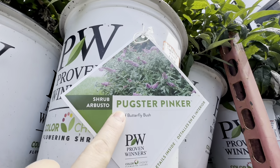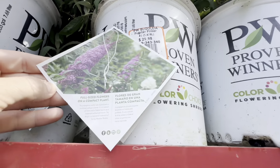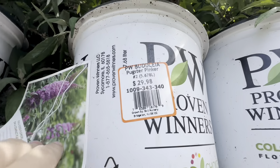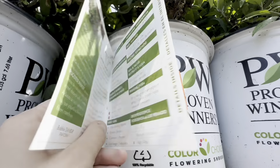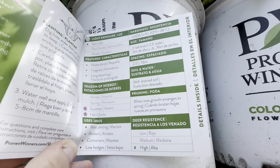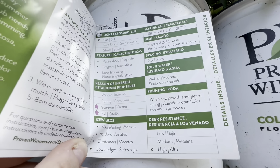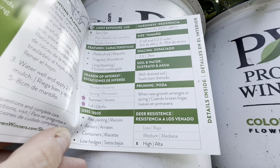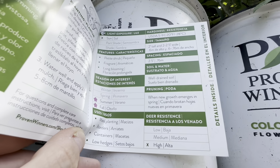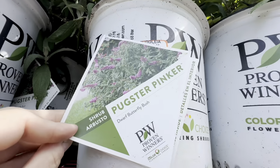What about this gorgeous Pinker dwarf butterfly bush? Looks like the blooms are dark purple colored. Asking price is the same, $29.98. There are clear instructions inside the tag. Deer resistance high. Pruning when new growth emerges in the spring. Spacing 2.5 feet, 2 feet tall, 2 to 2 feet wide. Hardy in zones 5 through 9.